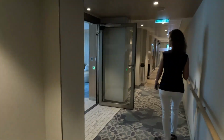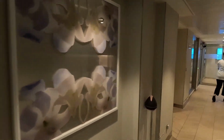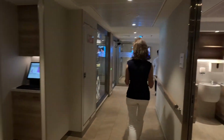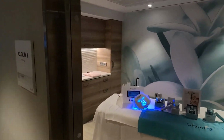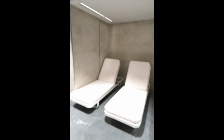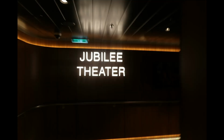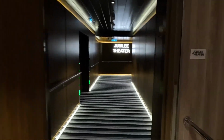Oh, it's smelling here. It's only one floor. We're trying to get to the fourth floor. We didn't walk in. And you can go straight through this door here. Because this is a straight away. Alright, so here's the Jubilee Theater.